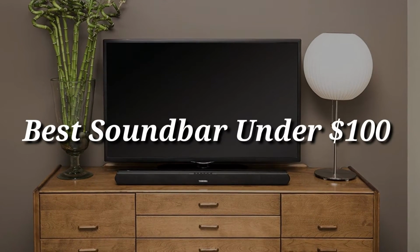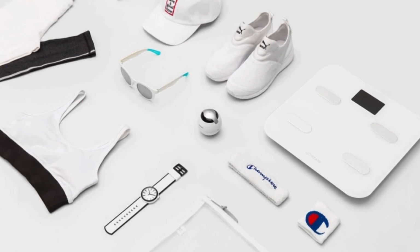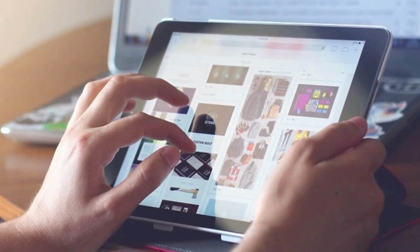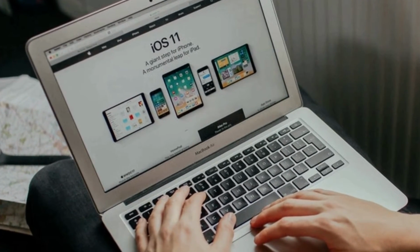I'm going to review the best soundbar under $100 in the market for this year. Throughout this video, our focus will be on finding the best of the best product. From a list of the best products available in the current market, we have picked these products as the most spectacular. We are certain you won't be disappointed after watching this video.